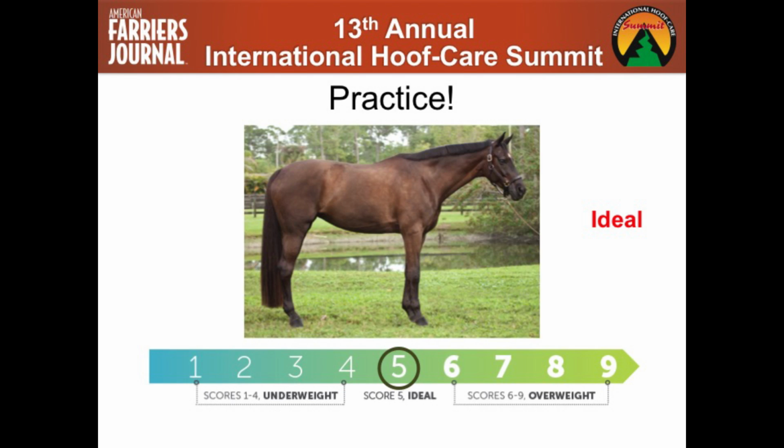One more, a couple more. Some kind of warm blood. Yeah, I gave this one a 5 too. Again, I think this horse is pretty fit, and I think this is actually some muscling up here. But again, we're guessing because we should really be feeling these horses.